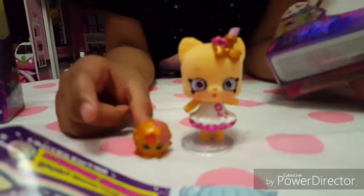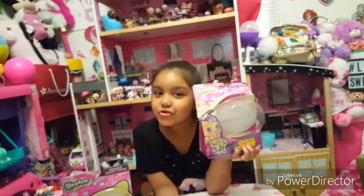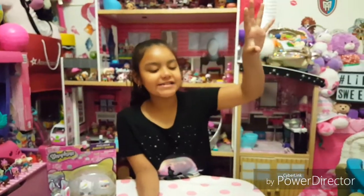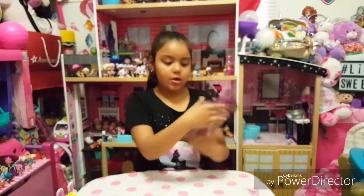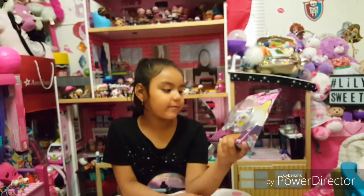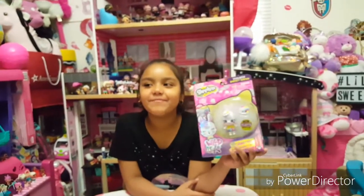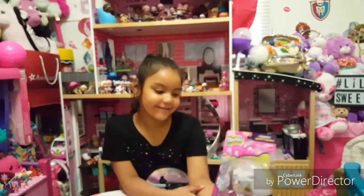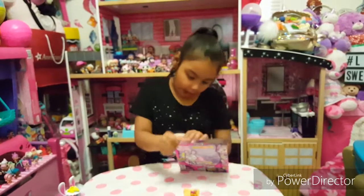So, guys, this is Kissy Boo and her little charm. And they're furry. Very, very furry. Very fuzzy. What are we gonna do with this box? Throw away box. Bye-bye box. Now we're gonna open Rainbow Kate's pet. But her real name is Bunny Bo. I was about to say Bunny Boo, because it kind of rhymes. It sounds alike. So let's open this up.